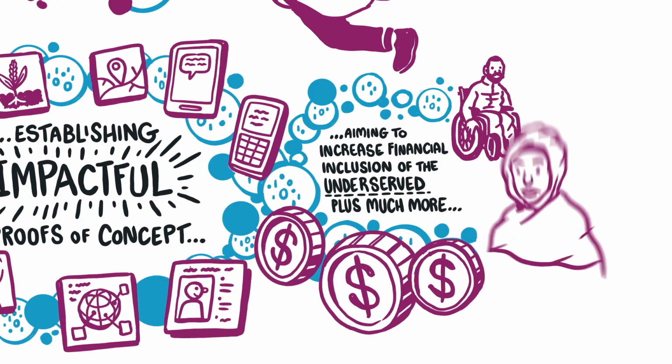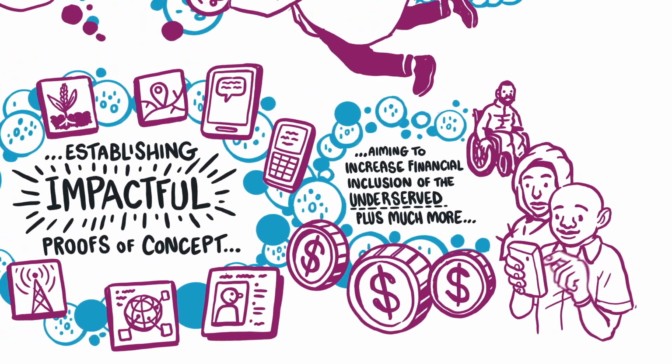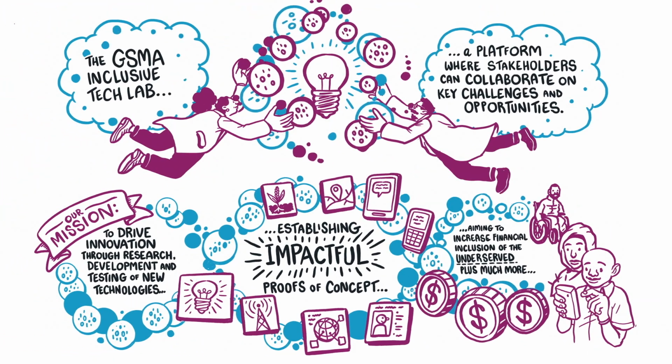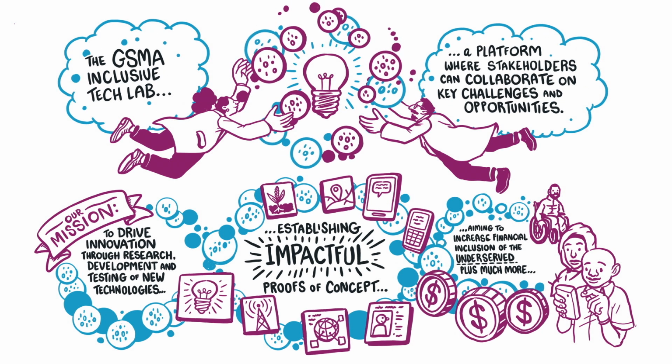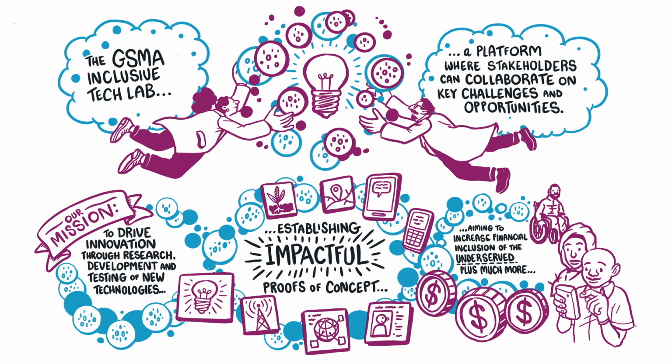The lab works on a range of topics that drive inclusion, from interoperability of payment systems to service accessibility for women and vulnerable groups, digital identity for unregistered workers, and much more.